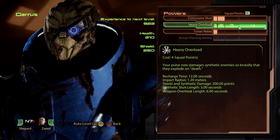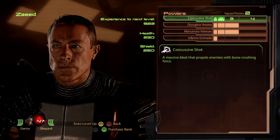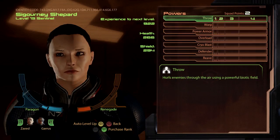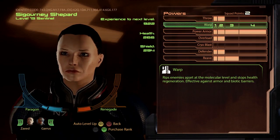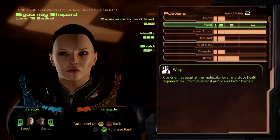Choices further down, Turian Rebel or Concussive Shot. I'll give you that next point. And I'll give you the next point into Inferno Grenade. I really should be buying those other skills, because I have them. That's a Snap Freeze, that's a Warp.